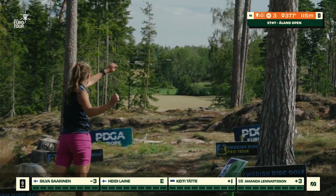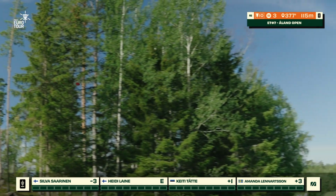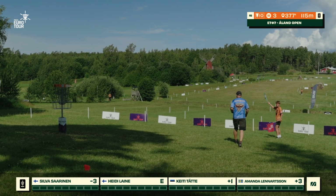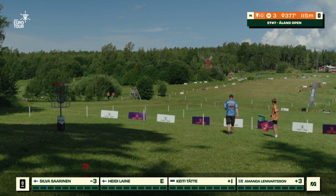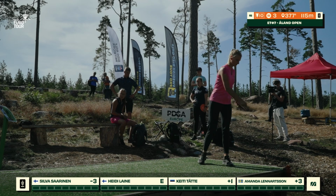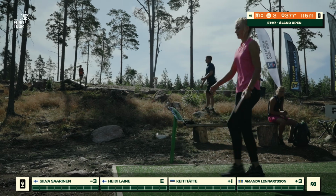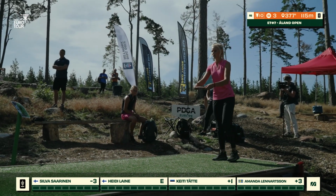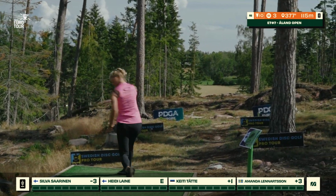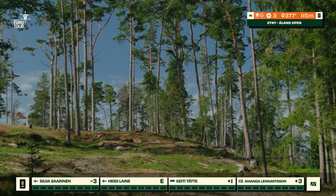Let's see if Silva can match that. Going with a bit of a higher release, you can see the disc is fading way more to the left. OB on the left side comes into play pretty quick with shots like these, but look at that. Silva faded out OB left, but on the OB side of the stake she hit a Eurotour banner and rolled back safe. Wow, what a huge break from Silva Saarinen. It's going to save her an instant 1 stroke, possibly even a little bit more.